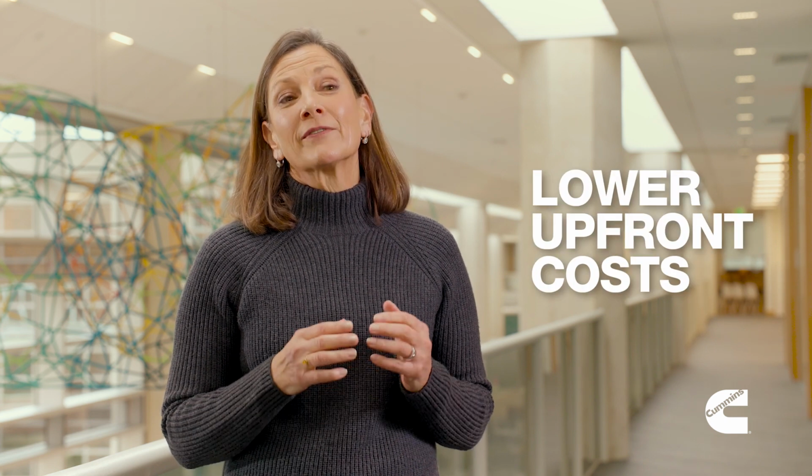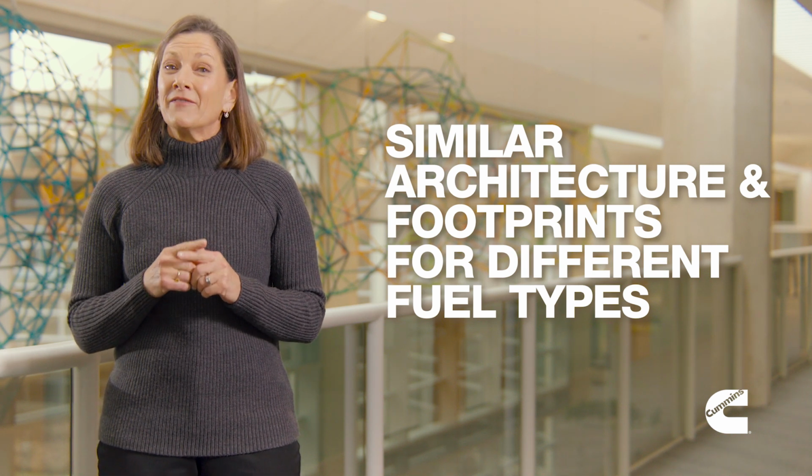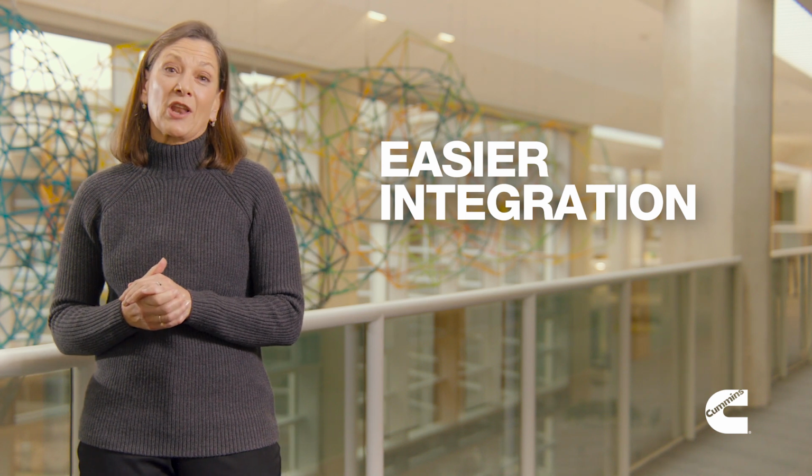The upfront cost of these engines will be much lower than moving to fully electric or fuel cell options. That's critical to lowering the barrier for entry for fleets looking to adopt emission-reducing technologies today. These engines will also deliver increased benefits to our truck OEM partners. The architecture and footprint of these engines will be similar across the current product platforms. That will make it easier for the OEMs to integrate various fuel types across the same truck chassis. This means lower costs associated with vehicle redesign and any associated production line changes. This will minimize costs for technicians in training and in retooling service locations.